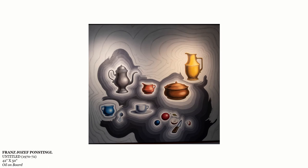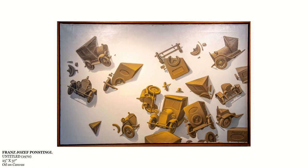Created by Ponstengel in 1970, this untitled work features Model T cars on a white background. Standing at 25 inches by 37 inches and created using oil on canvas, these cars appear to be bursting through the plane in all sorts of directions, creating an illusion that is wondrous to the eye.